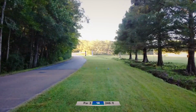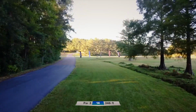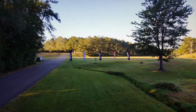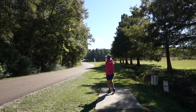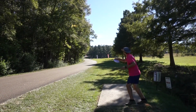346 feet, hole number 14. Tough shot off the tee. You pretty much want it to go dead straight. It's very similar to hole 3 without the 6-foot gap. Yeah, absolutely. It is essentially an island. I mean, I know it's all fairway down through there, but you're landing. You've got OB left, long, and right.